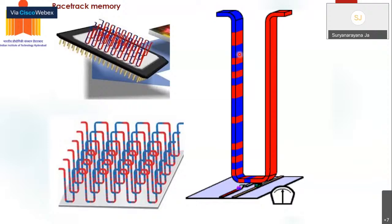As a result of the momentum transfer, the information will be moved throughout the ferromagnetic nanowire. So the information will be read by measuring the resistance using the tunnel magnetoresistance device, TMR, or you can also use GMR, the giant magnetoresistance device. So the device structure will be something like this, like all the magnetic nanowires will be kept vertically so that more information will be stored.